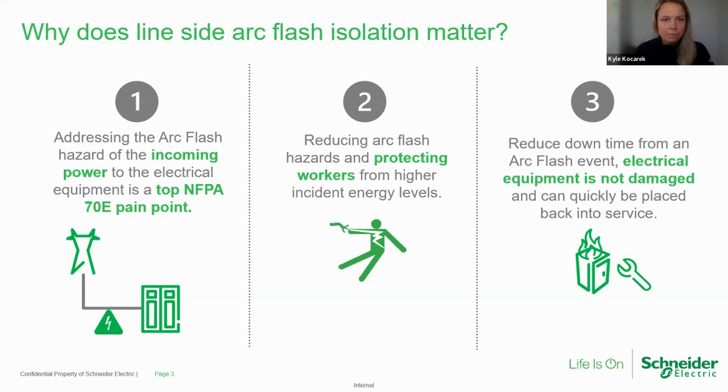So today, we're going to talk about arc flash mitigation and specifically protecting or isolating the line side. But I'll give a bit of an intro on what it is. We'll cruise through that and why it's important, and then we'll dive into line side mitigation.